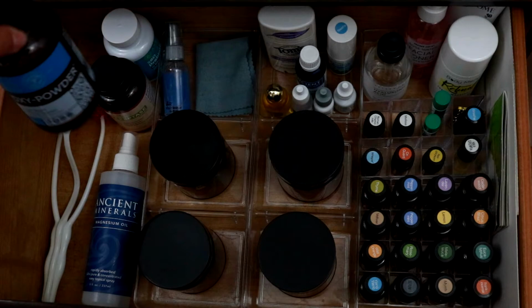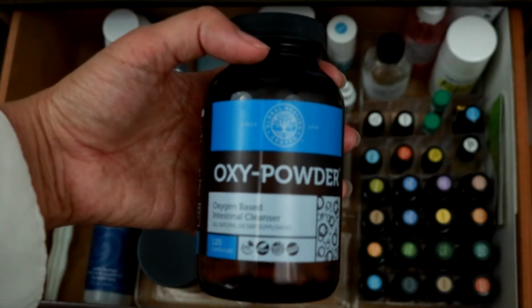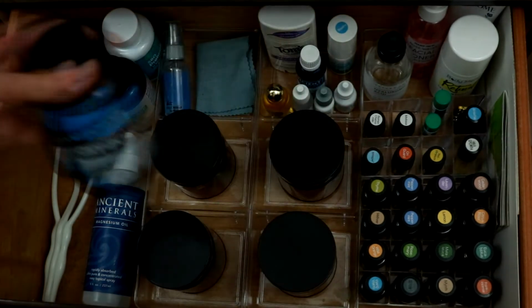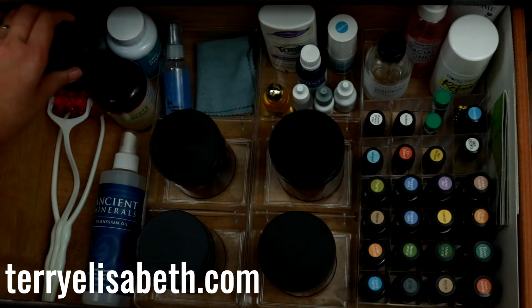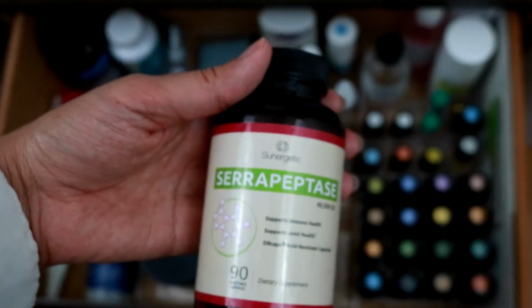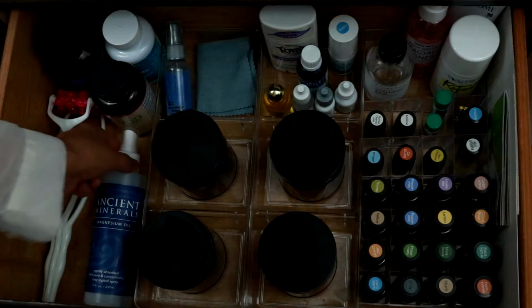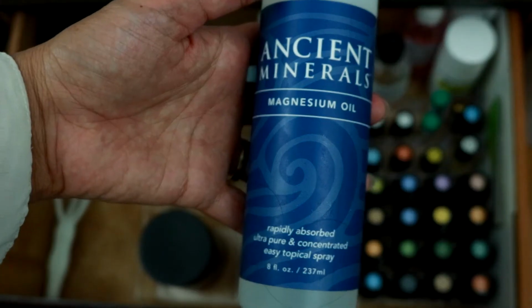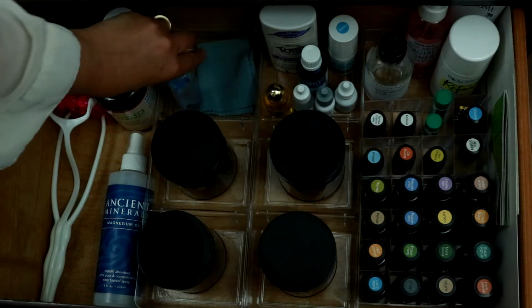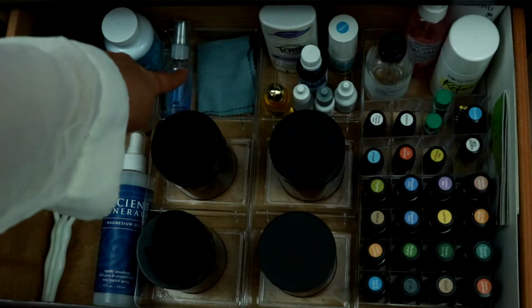Right here in this corner, I have supplements I might take at night as needed. I don't recommend this supplement unless you are used to doing natural cleanses. I will go into detail on my blog. Here I have supplements I take in the morning since probiotics and enzymes are best taken on an empty stomach. This magnesium oil is best to spray on your legs at night for better sleep. I use this lens cleaner every morning along with the optical cloth because my glasses get grimy.